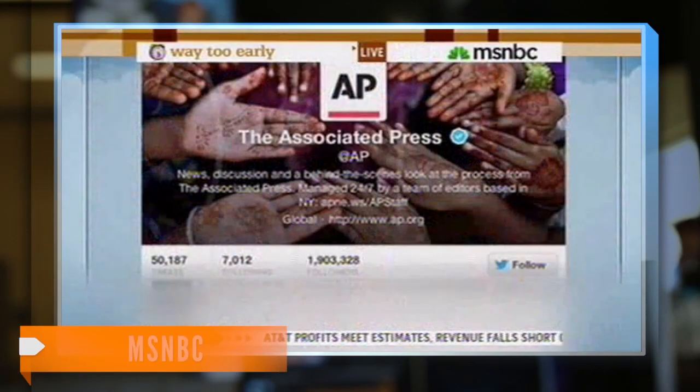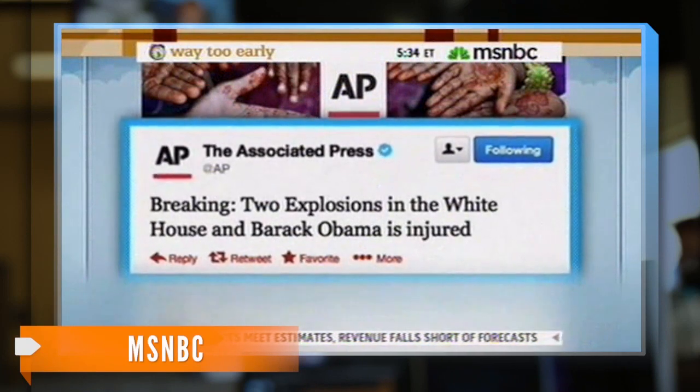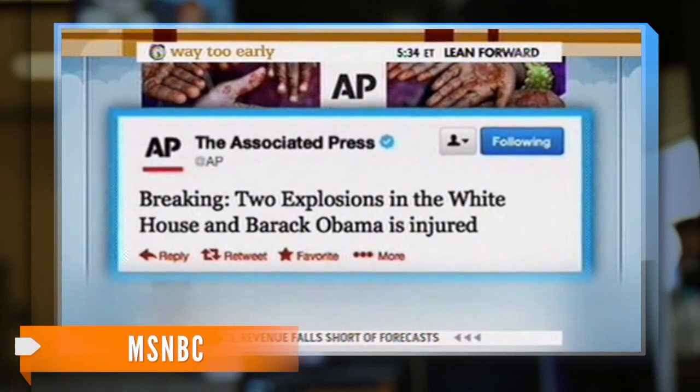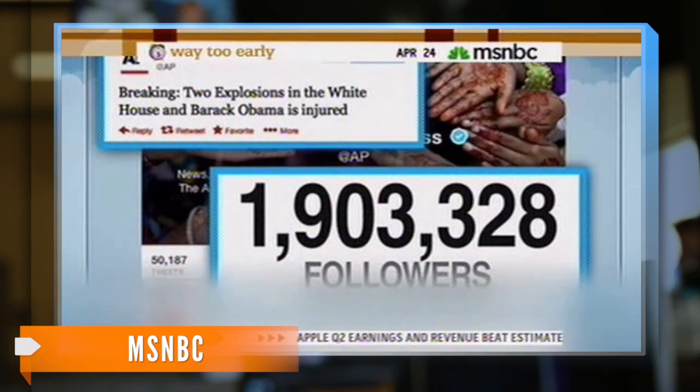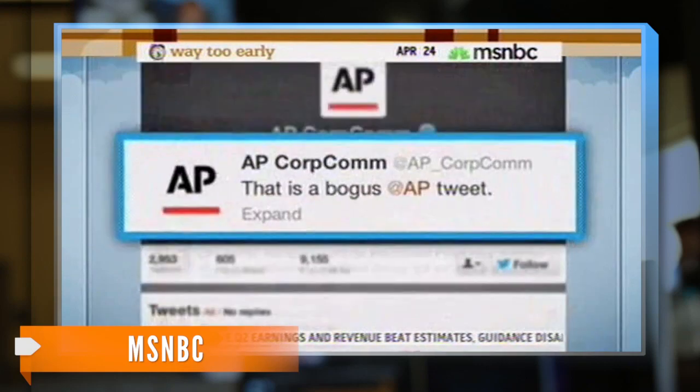A hacker broke into the Associated Press's verified Twitter account and posted that 2 explosions occurred in the White House and that President Obama was injured. Well, moments after that, the @AP Twitter account with nearly 2 million followers was suspended.